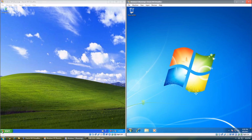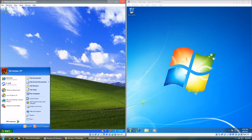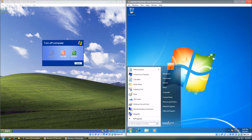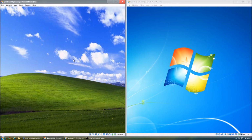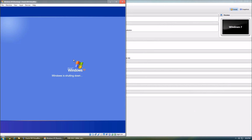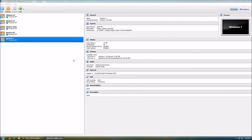Let's go ahead and do a shutdown test. I'm not gonna time anyone on this, but I'm gonna do it as fast as I can so it's fair. I did it on 7 first, so let's see which one shuts down first. Okay, Windows 7. Okay, so I'd say it's kinda even. XP was slightly behind, but not by that much.